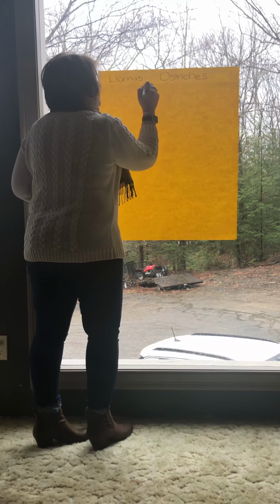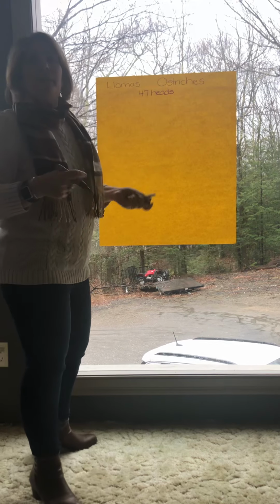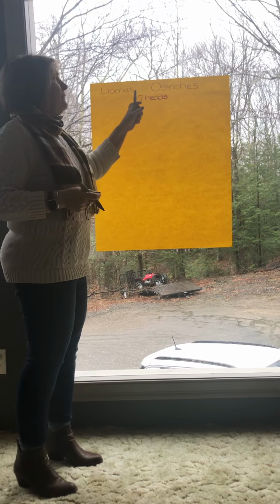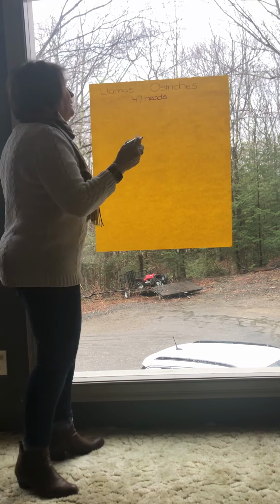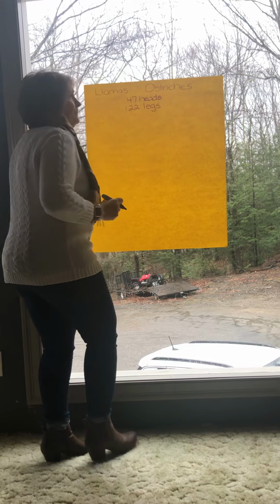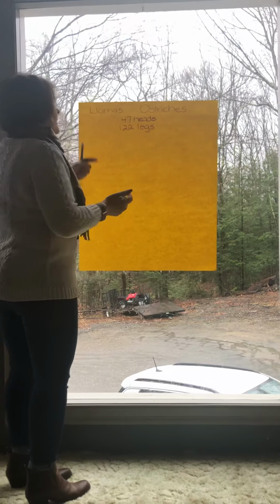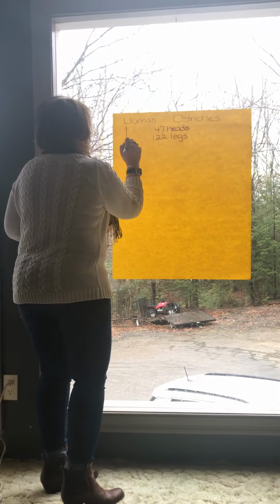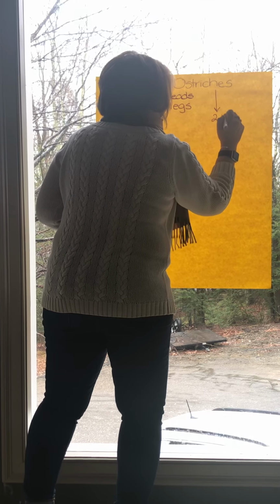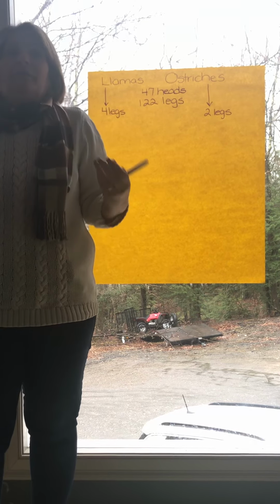And we knew this information. We knew that together there were 47 heads. So since llamas and ostriches only have one head each, we know that there were 47 animals altogether. We also knew that there were 122 legs. So we have to think. Now, llamas have 4 legs, while ostriches only have 2 legs. So those are the pieces of information that you had to know before you could even begin to solve this trivia.